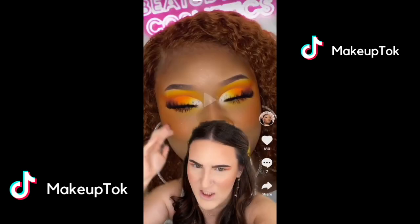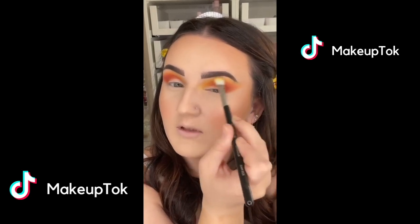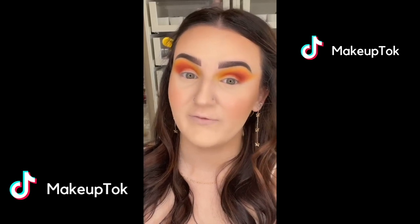Welcome to part 2 of creating this gorgeous look. Because I'm so pale, yellow tends to look bad on me. So I'm curious how it's gonna look. Dipping into shade Serendipity. So I'm just starting by really focusing it in this inner corner here. And then I'll take it right up to the brow bone here and out. That looks iconic. I think that looks sick, kind of like fire.